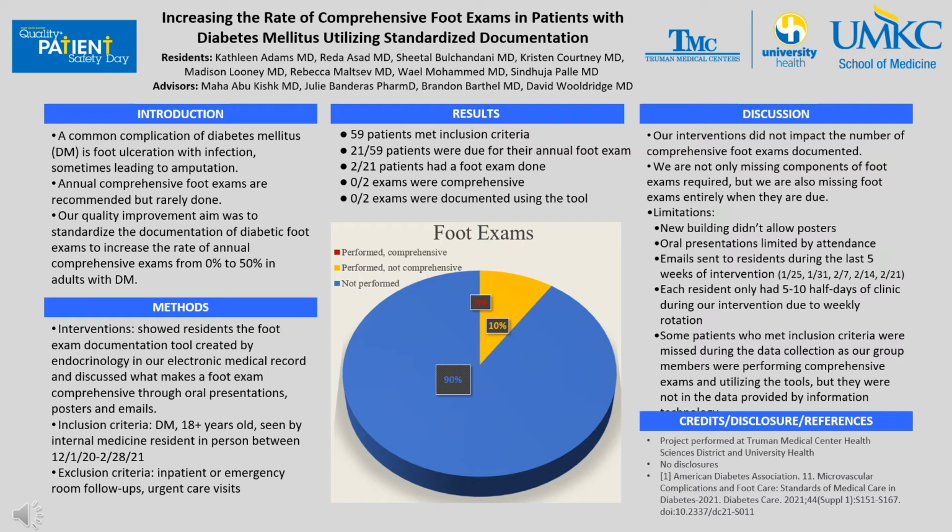We had several limitations to our quality improvement project. Our clinic building relocated to a new location, University Health, and that building did not allow for our posters to be hung, which would have provided more frequent reminders. Our residents rotate through clinic weekly, so each resident had about 5 to 10 half days of clinic during our intervention. A longer study time with repeated education may increase the number of comprehensive exams completed and documented.